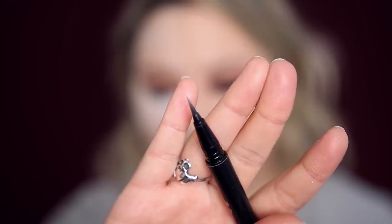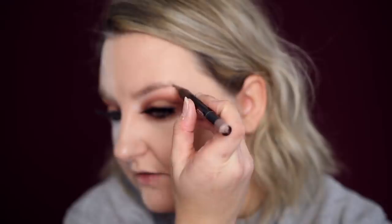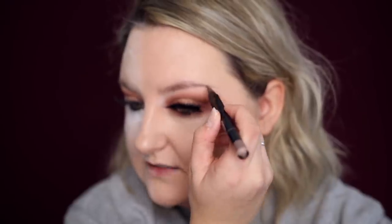This has a little fine tip on it, and the product that comes out of it is very minimal in pigment. So as you can see, it's not overly pigmented, so it doesn't make my brows look super fake. So what I tend to do is I like to extend my brow down a bit on the tail, just about like that. And then I like to just sort of gently fill it in. This is the shade Taupe.